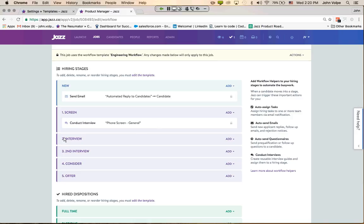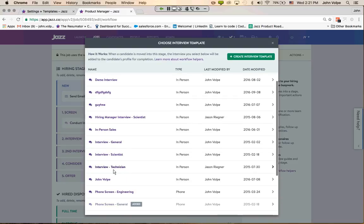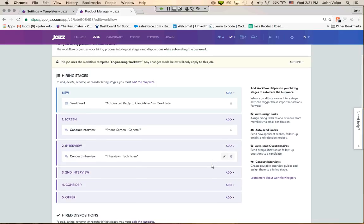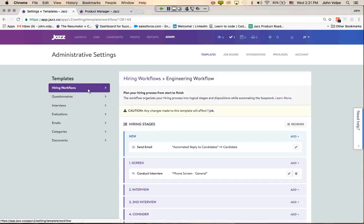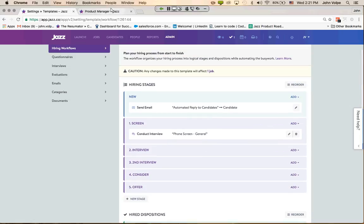So in this case, I can actually add an interview helper directly to this position. Again, you can kind of see that it's a little different because I can delete it and I can edit this helper, and that's because it's not tied to the template. So again, if I come back into this admin hiring workflows and I come into this template in this area, I will not see that workflow helper because it is just unique to the job.